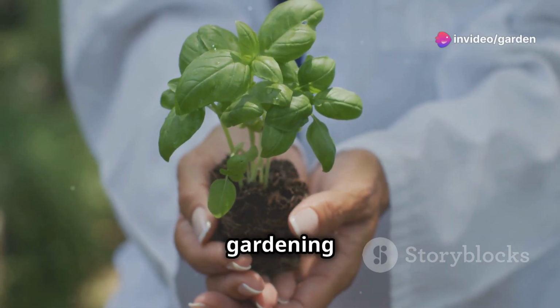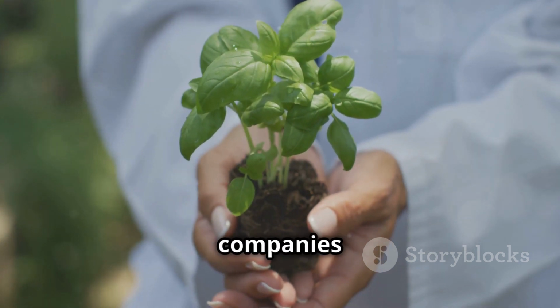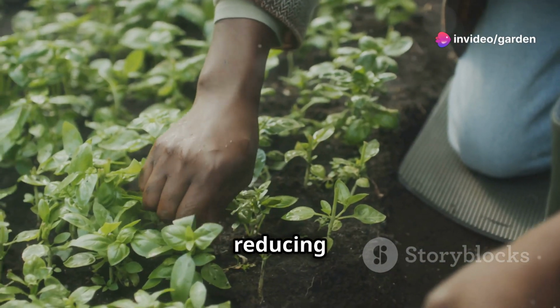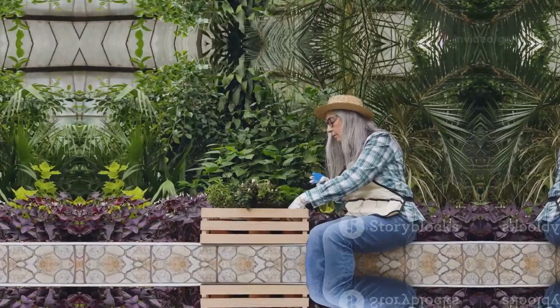Furthermore, heirloom gardening encourages seed saving, a practice that reduces our dependence on commercial seed companies and promotes genetic diversity. By saving our own seeds, we close the loop in the food system, reducing transportation emissions and supporting a more localized and sustainable food supply.